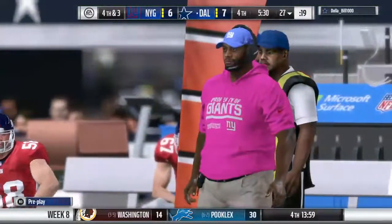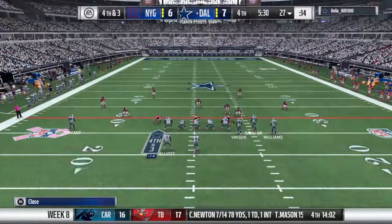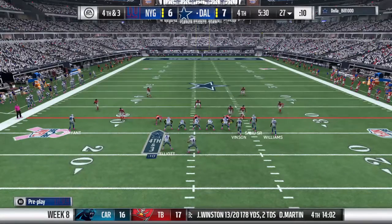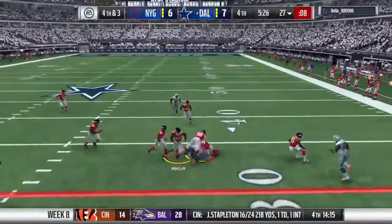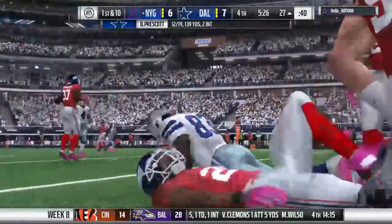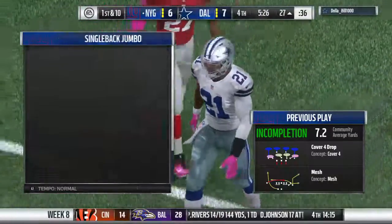And here's a big one now. Trying to hold this lead, they're going to go for it here on 4th down. Looks like the defense in press coverage here. The Cowboys will go. Prescott. And no, it's incomplete. Boy, it looked like he had it and dropped it. And the Giants are going to take over in great field position.